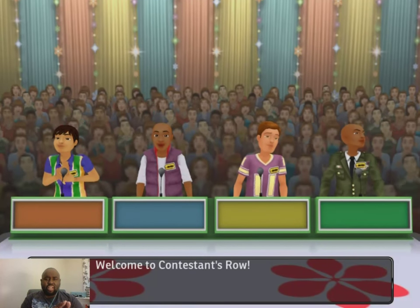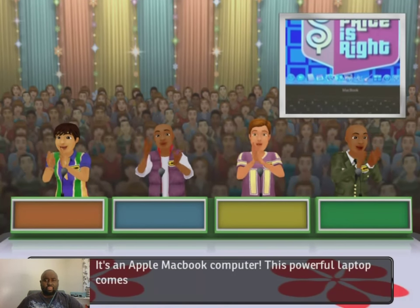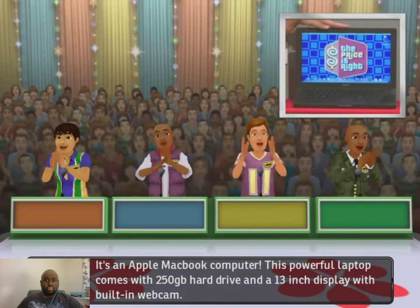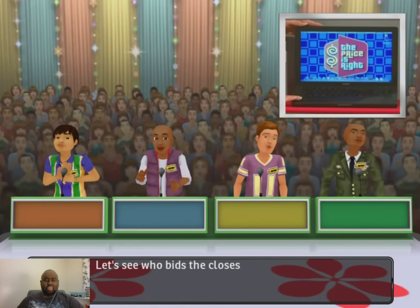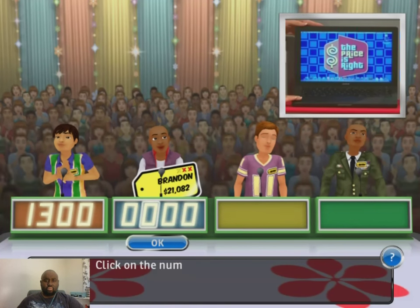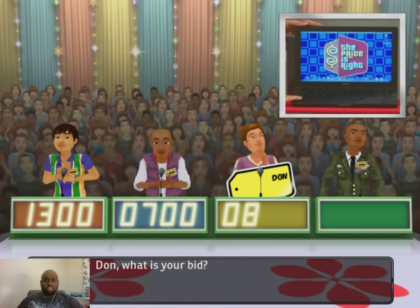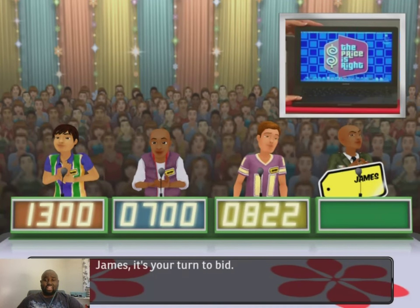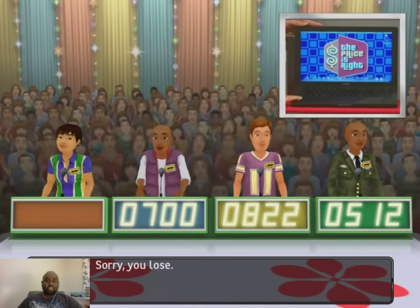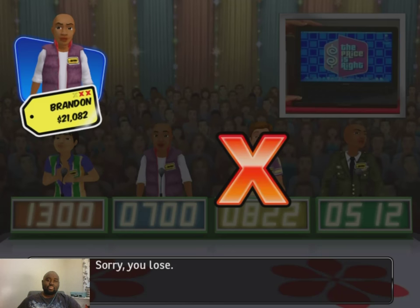Welcome to contestants row. Hopefully we can try to unlock one. Here is the item up for bid. It's an Apple MacBook computer. This powerful MacBook has a 250 gigabyte hard drive and a 13-inch display with built-in webcam. Let's see who bids the closest. I think I remember how much those were, so it's like 700. It's your turn to bid. And never mind, I just got outbid by the computer at 822. The actual retail price is $1,499. You lose. Oh no, this is your third strike. Sorry, but it's game over.